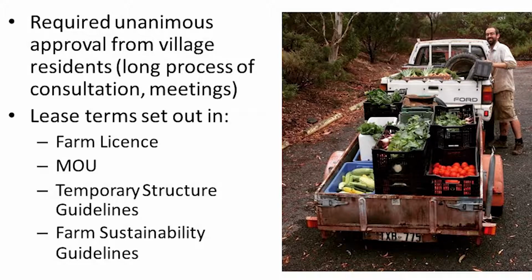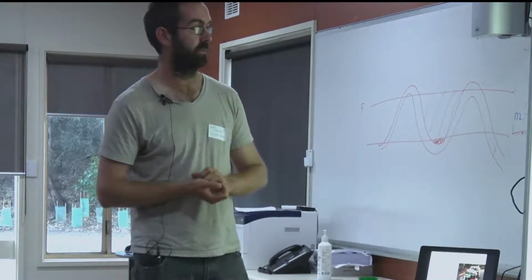So basically the village had to decide as a whole whether it was okay for a private company to make money off commonly owned land, which is obviously a fairly big decision, and probably not something that people, when they first bought into the village, had really considered. So this took a lot of time to negotiate, and to get everyone across the line, because we required it unanimous. So one person could have derailed the whole project, but we managed to achieve that, which was great.